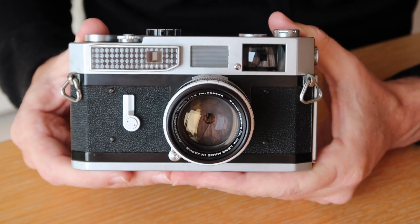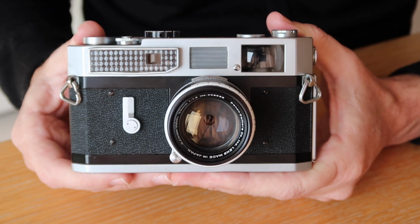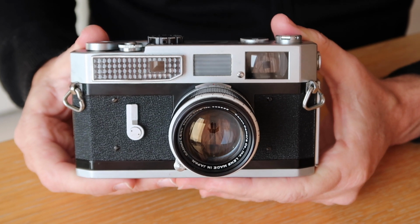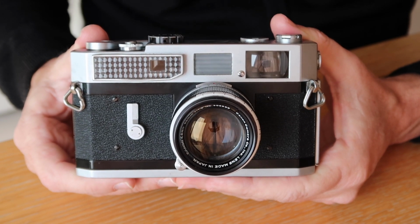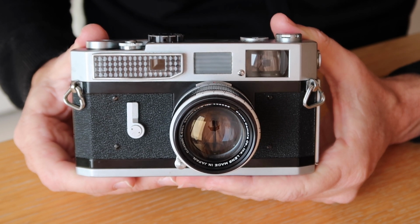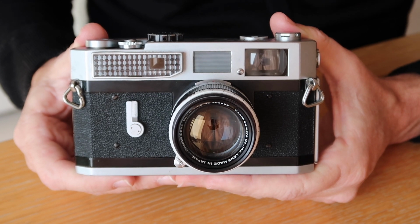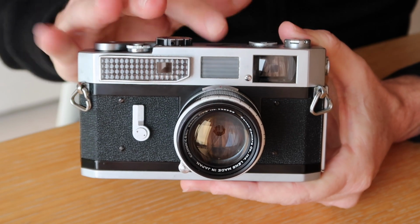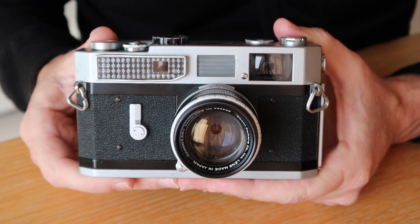What makes the Canon 7 better than Canon's other rangefinder cameras at the time was the viewfinder. The Canon 7 featured a really nice and large one-to-one viewfinder, which allowed you to shoot with two eyes. You could look through the viewfinder with one eye and focus and keep your other eye open to see what was going on around. This is a very useful feature and was only available on the high-end Japanese cameras of the day.